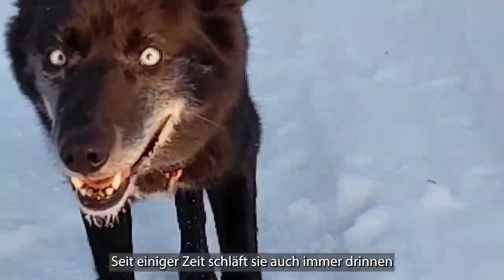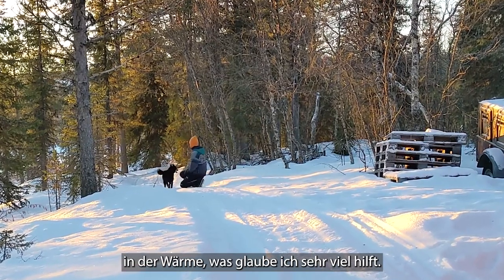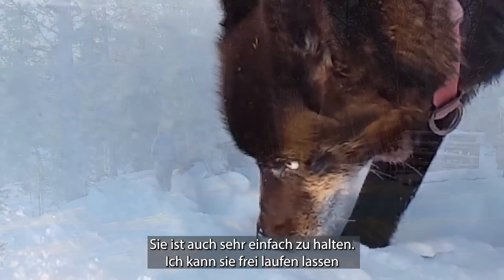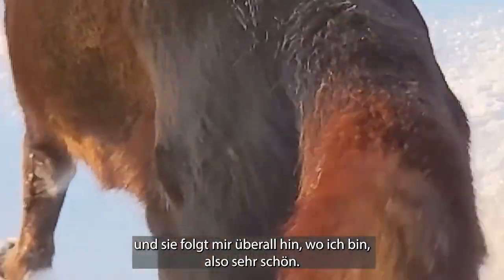Since a while ago, she's actually just sleeping inside in the warmth. And I think this helps pretty much. And she's in this way easy. I can just have her loose, and she just follows me wherever I go.